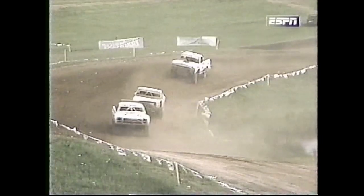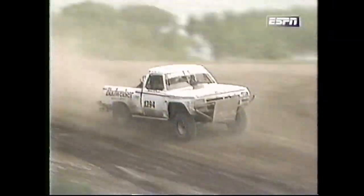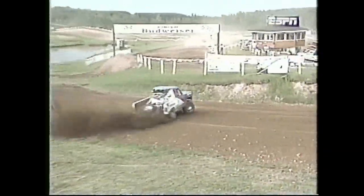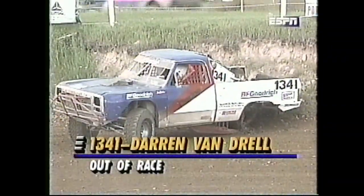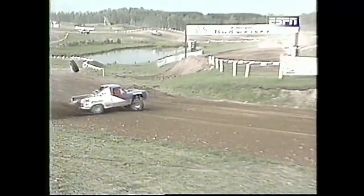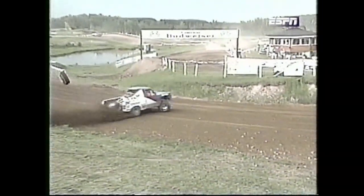The lap traffic still not a factor as far as Ferdon. I don't think there's going to be enough time for Dennis to get back in contact with Vanden unless Vanden has a problem. Whoa, a big spin. That's Darren Vandrell, and look at the tire come off his truck, and the 1341 is literally out of this race. Well, we had some fire underneath that truck too, Marty, for something.